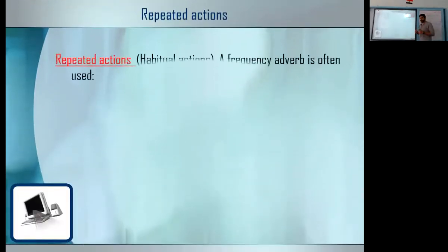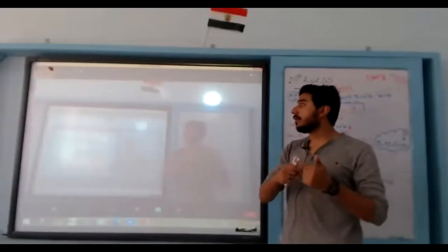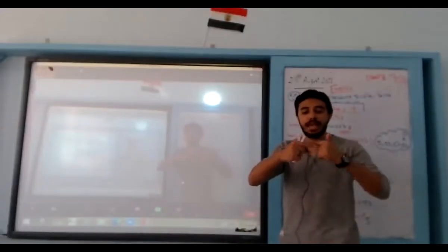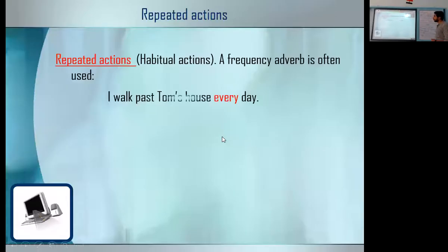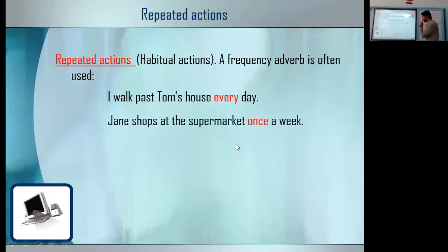Repeated actions. Like I go to school every day. I go to club every day. I always go to school. Okay, it's for repeated actions. I walk past Thomas' house every day. It's a repeated action. Jana shops at the supermarket once a week. Okay, Jana shops, I added s, at the supermarket once a week. It's also a repeated action, even if it happens only one time. I visit France every 2 years. Again, the next one.